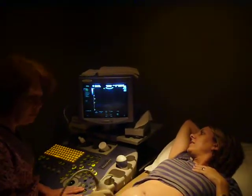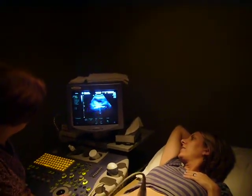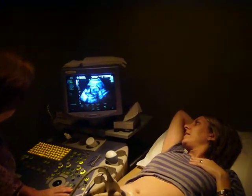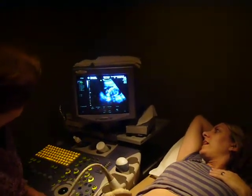Head right there, baby's small head is kind of to your left of your midline anyway. Okay. And baby laying across this way. Heart beating there. Yay. We'll get a tracing of that shortly. Always good to see that.